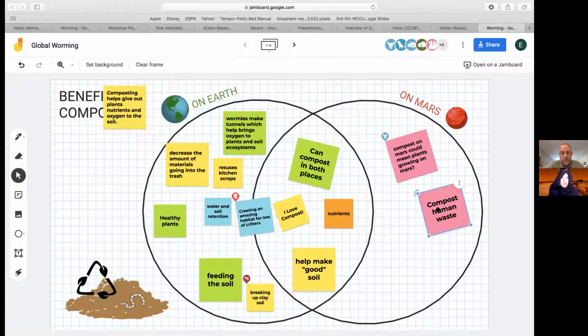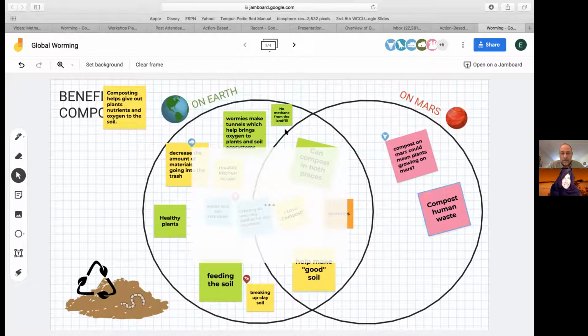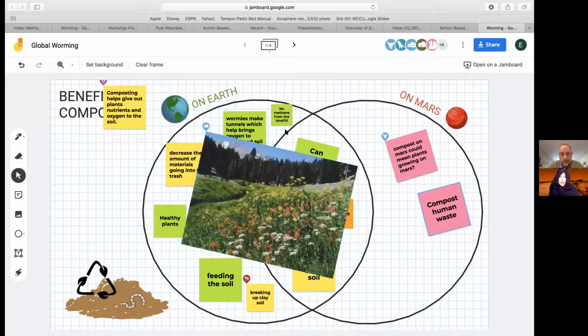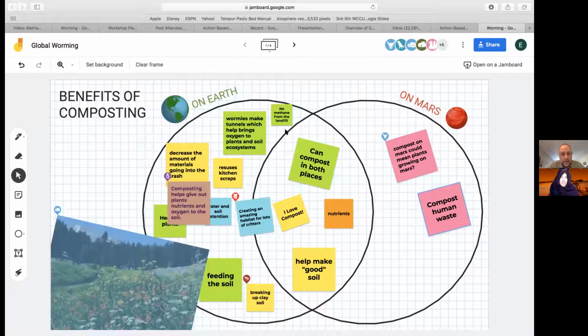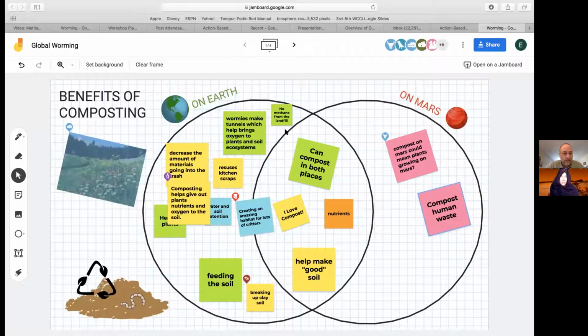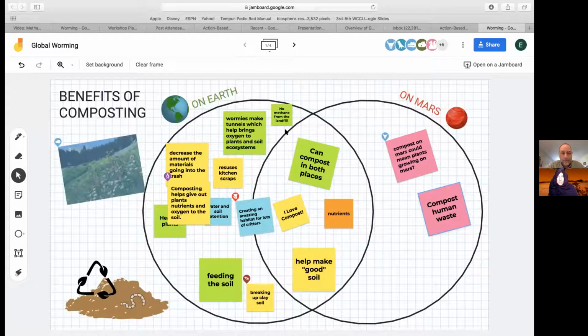Worms make tunnels, which helps bring oxygen to the plants and soils and ecosystems. Exactly. I love tunneling through dirt and bringing oxygen to my plant friends. These are great ideas. Decrease the amount of materials going into the trash. Yes, we love reducing waste in our landfills. Look at that wonderful image too of what's possible when we have healthy soil. Ooh, love it. I love images.